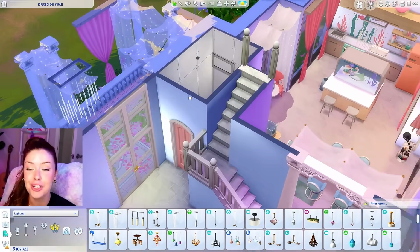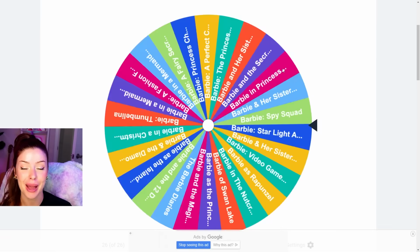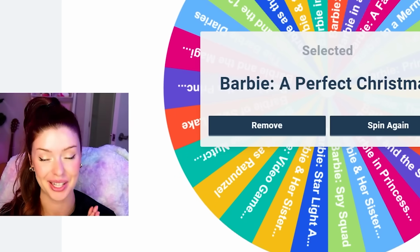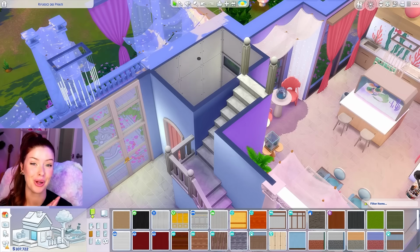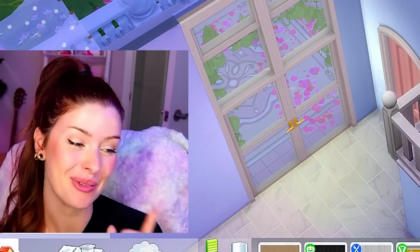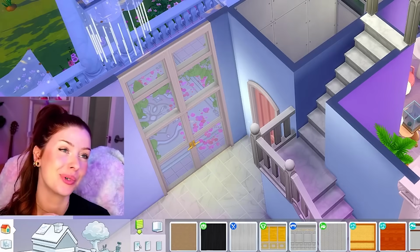Okay, let's hop over and do the bathroom. And let's spin for the bathroom. We are going to do Barbie: A Perfect Christmas in the bathroom. Some of these movie plots are so funny, and I keep remembering that they're for kids, but this one is just so obvious.